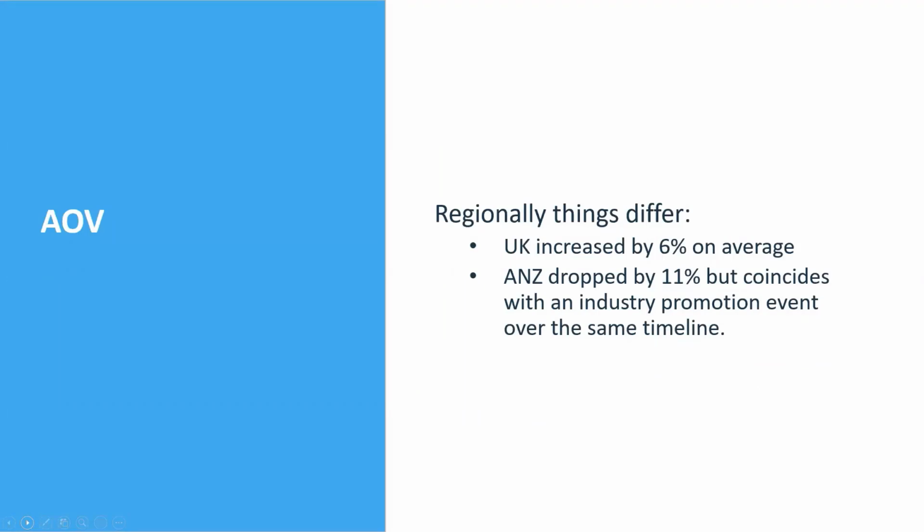When it comes to AOV, I think we're just seeing the typical kind of behaviours depending on whether items are on sale or not on sale. In the UK, we've seen an average increase of 6% on average order value in baskets. In Australia and New Zealand, we've seen it drop by 11% in the last couple of weeks, but then that was equally tied to a regional promotional period that would be typical of that kind. So I don't think we've seen AOV materially move in generic markets, but they are keeping in track with the kind of promotional activity that's out there.